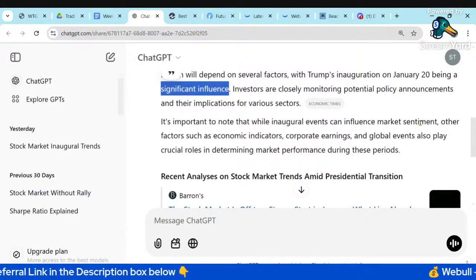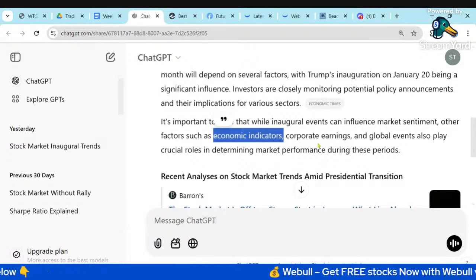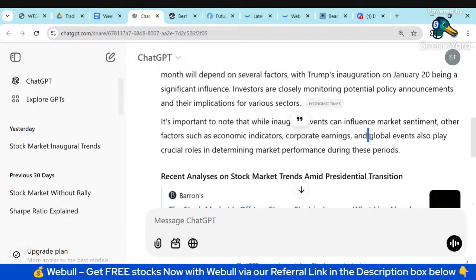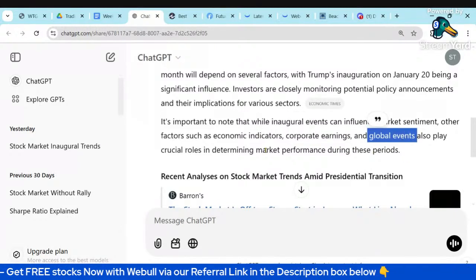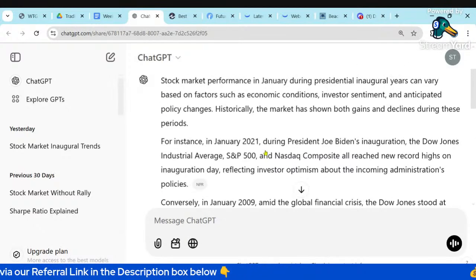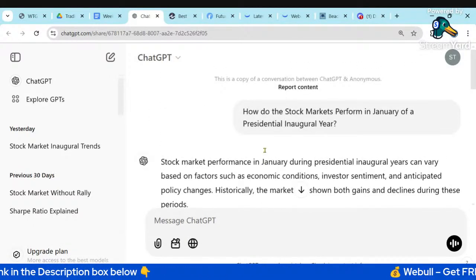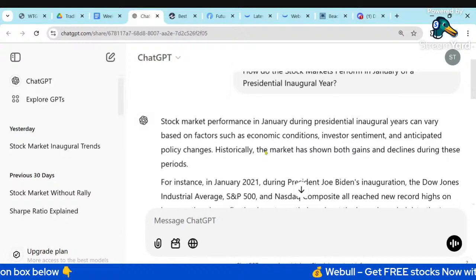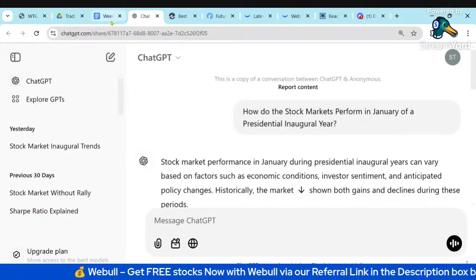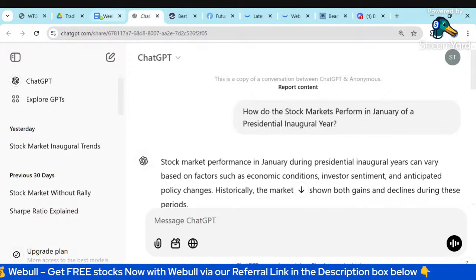The notes can influence market sentiment, along with other factors like economic indicators. Again, we talk about CPI, PPI, etc. We've got earnings, and again, earnings matter. Also global events. So it looks like it's been a mixed bag, but looking at the policy and possibly what he says during his inauguration may increase volatility. Again, Trump stocks may get a pop.